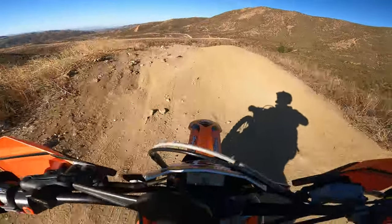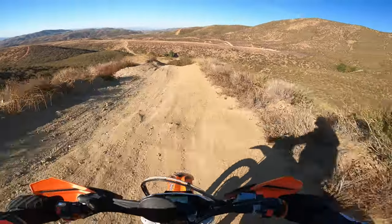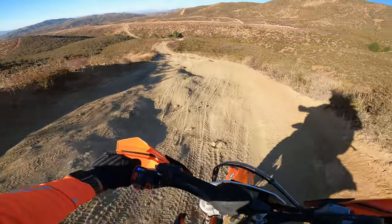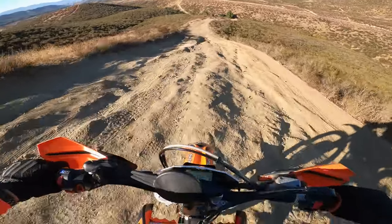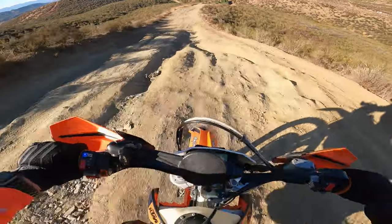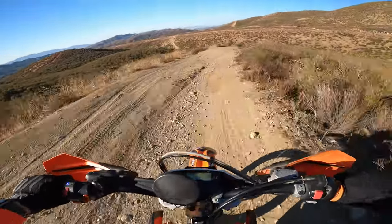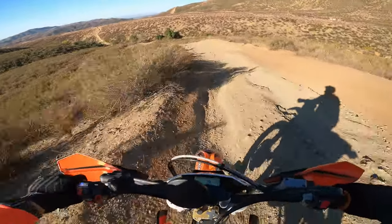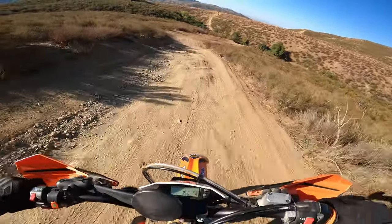So anyways, that's the downhill. This is called staging area number 3. If you drive your truck out here past the main staging area, it will take you a little bit longer. But with my son, I usually come here because there's this nice flat area over here. There's not a lot of people doing donuts right next to my truck. It's just a safer environment for him to learn.